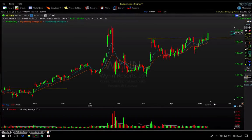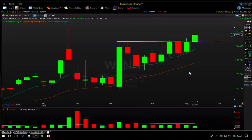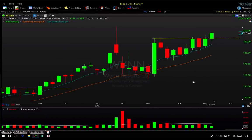Nice range expansion. Volume starting to come in. We're going to get an above average volume day, maybe not a huge day, but certainly a nice move here for WYNN Resorts. I believe this also has earnings out of the way, so you're free to jump in here and play this breakout if you do believe in the story. If you look at the weekly chart, equally compelling, breaking out above the highs from March. So those are 4 names that haven't quite run.